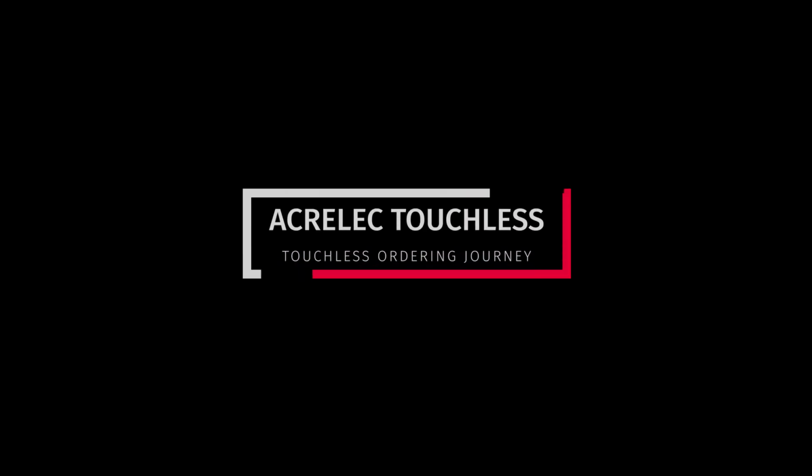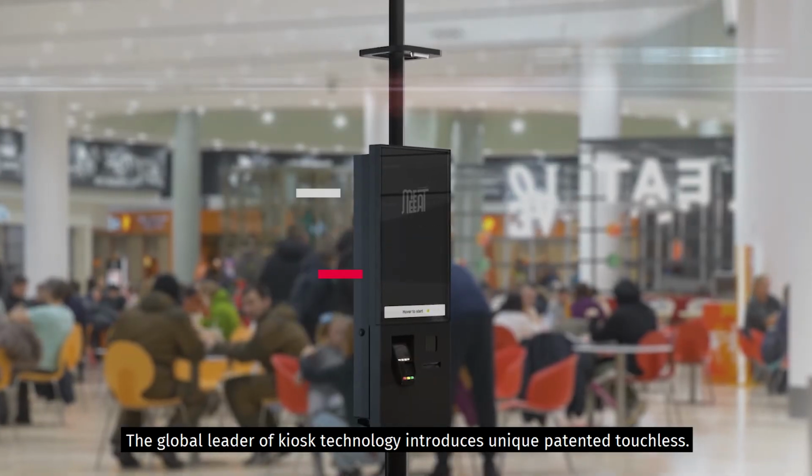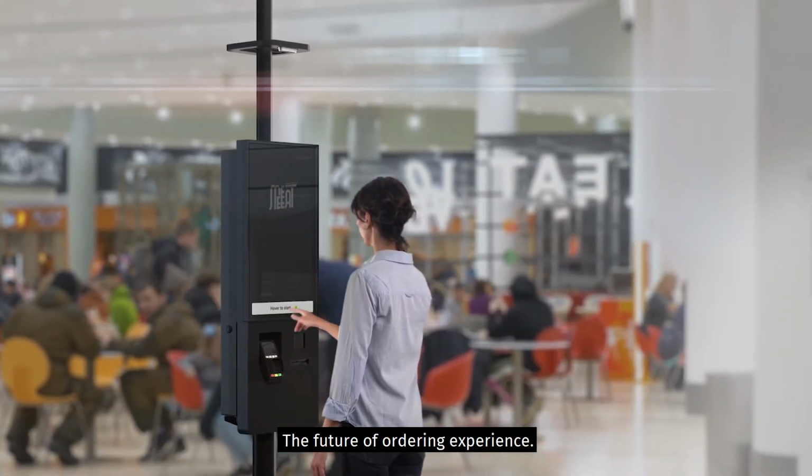Acrelec Touchless, Touchless Ordering Journey. The global leader of kiosk technology introduces unique patented Touchless, the future of ordering experience.